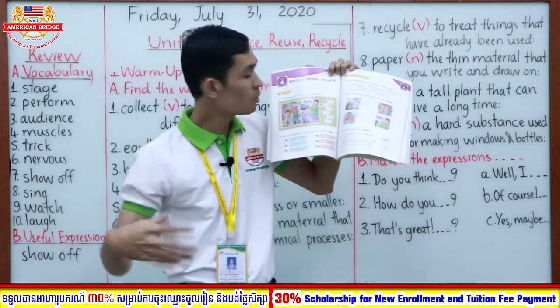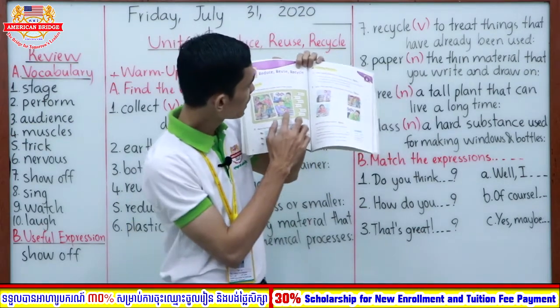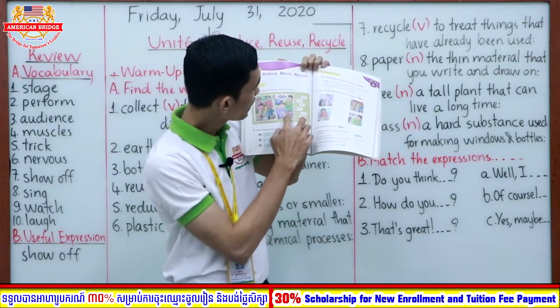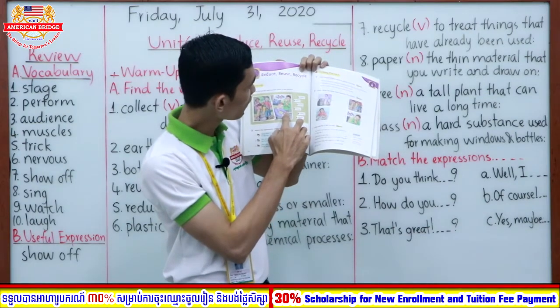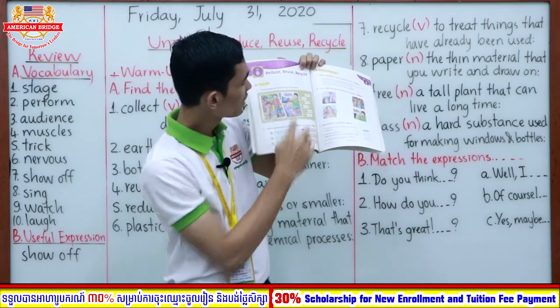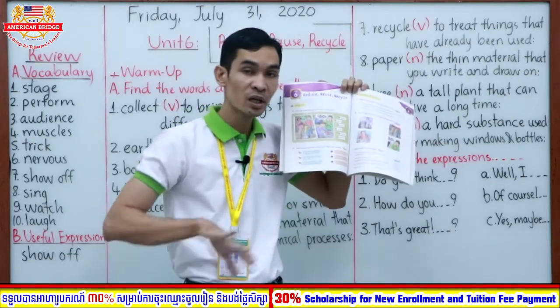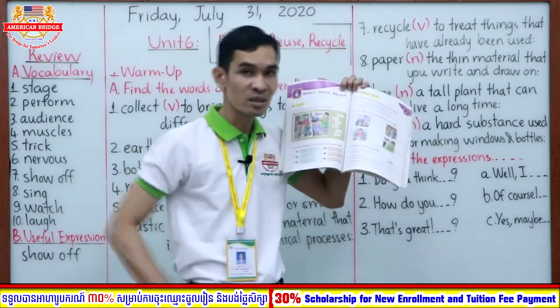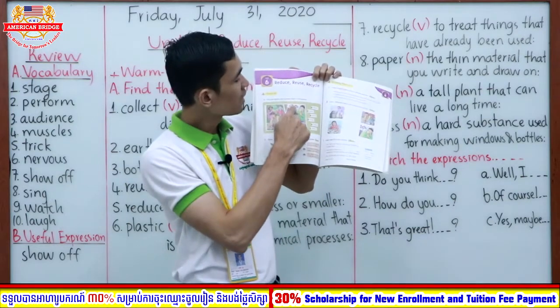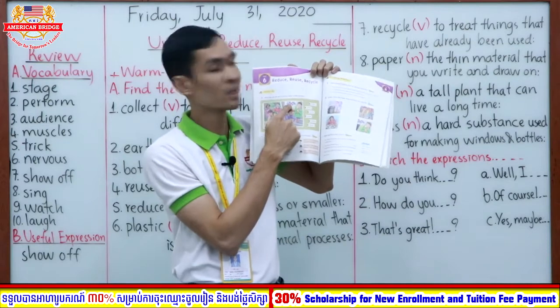Reuse. Reuse means you use it again, right? Can you find reuse? You see this boy here, reuse. He reused the bottle, right? He reused something, right? You see? Okay. How about number 5? Reduce. Reduce means you cut down something, right? Here, you see? You want to cut down something. You want to reduce some bottles, right?